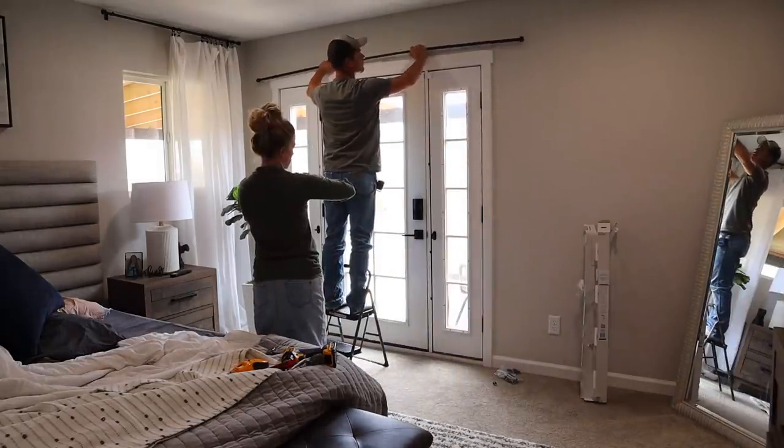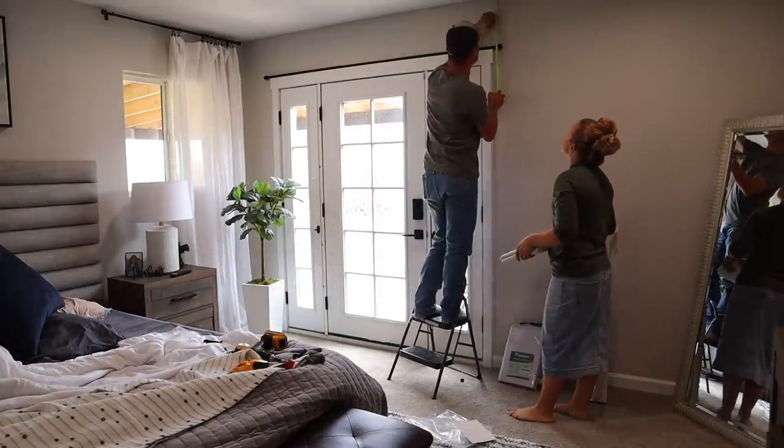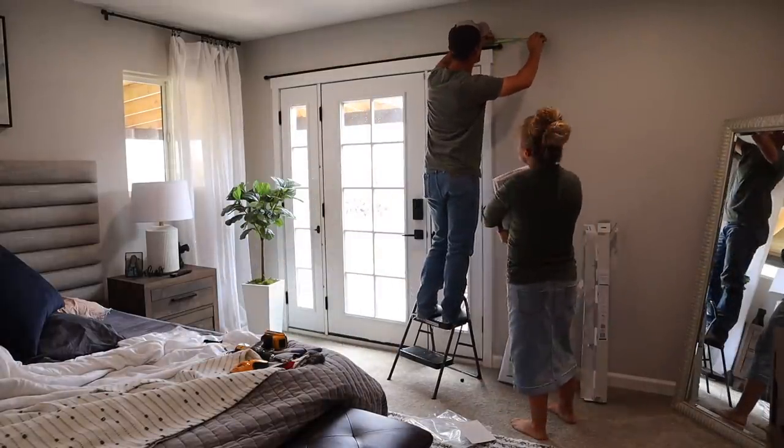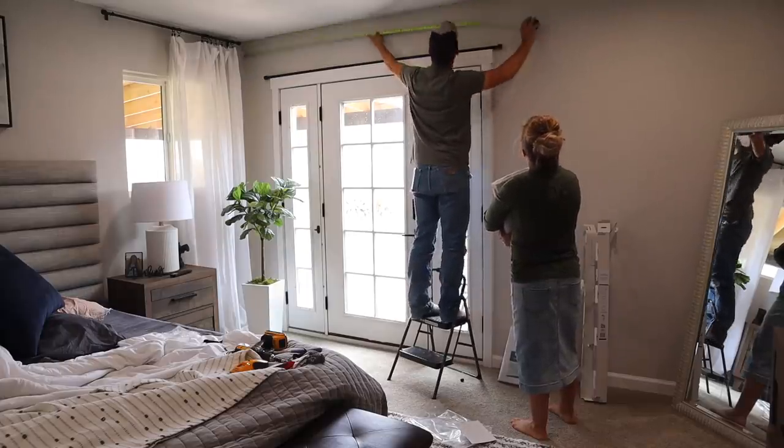And then I just still need to get some blinds for these other smaller windows on either side of the bed. I'm going to have to order some custom blinds probably online, or maybe I can go in Lowe's just to get the same size as the window.